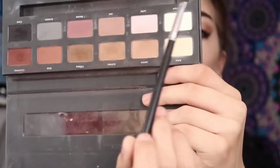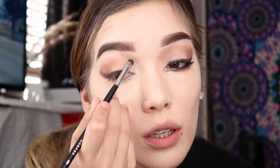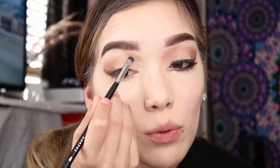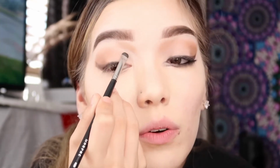Taking the shade Jacqueline, which is the whitest shade in the palette, and we're going to be using this to go right underneath this brown shade we just placed. So make sure you get like a really good white, because you know like a lot of eyeshadow palettes, their whites aren't super pigmented, but you're just going to be basically using this as like a concealer almost. Like you're kind of carving out your shadows but with white eyeshadow.